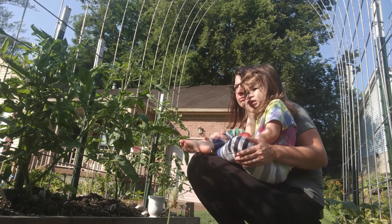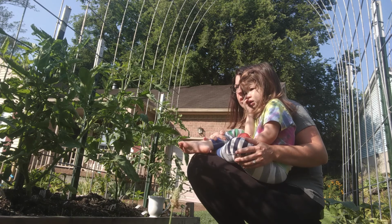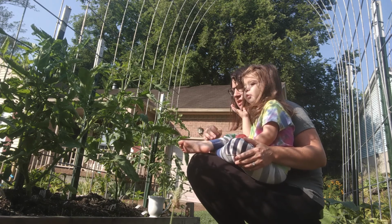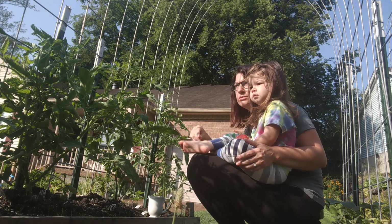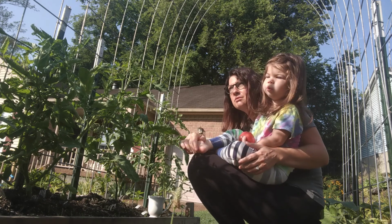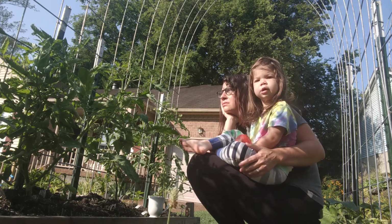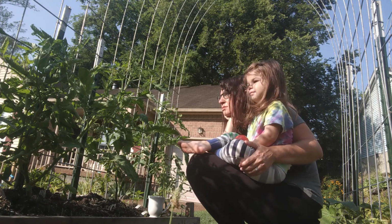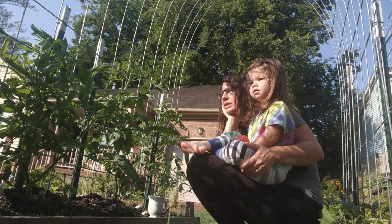He's just trying to find some pollen or nectar or something. Oh, see, he's gone. He don't want you. Where'd it go? It's right there. There he is. Or she. Could be a girl wasp.